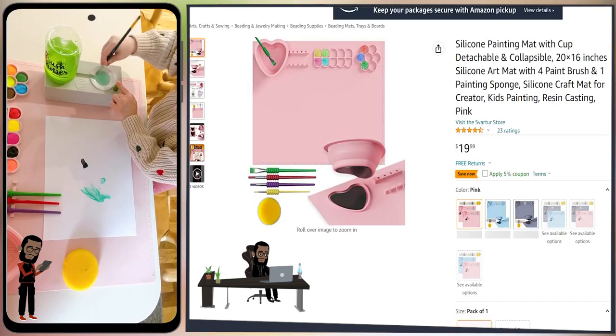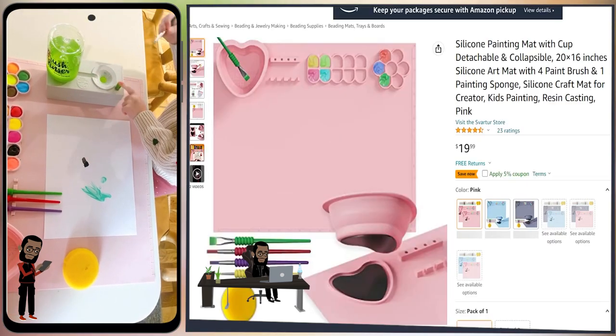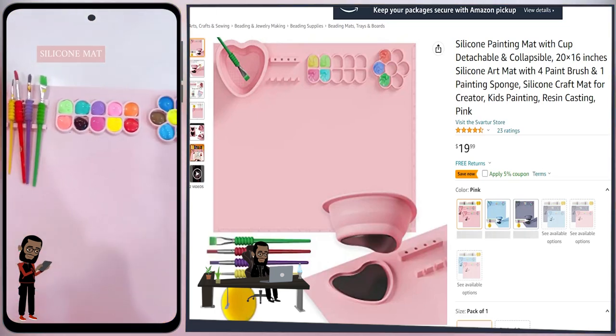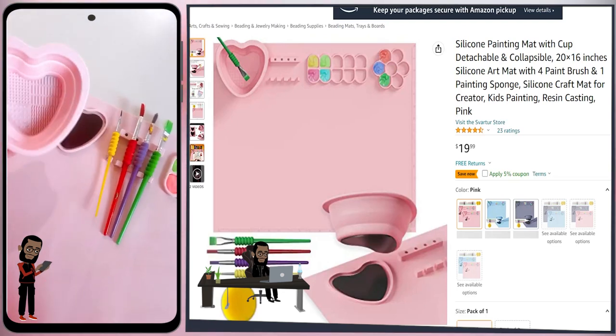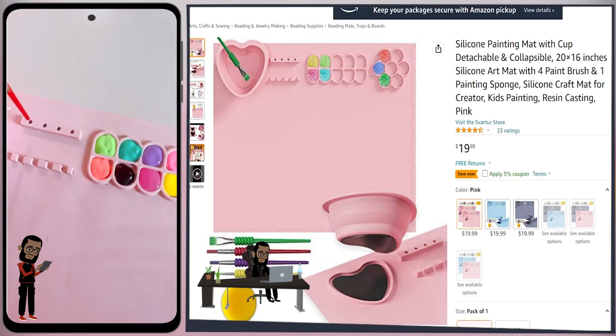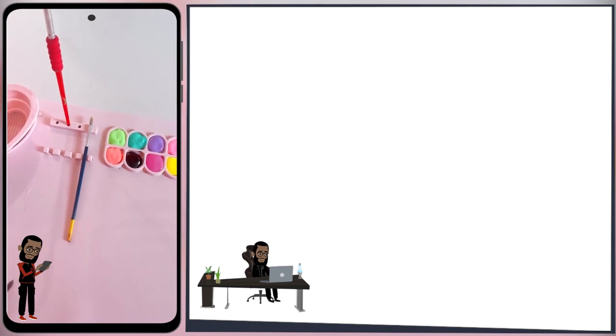When you're done, open it up, empty it out, and you're ready to go again. Next up is this adorable paint mat she's using in this video. We got her this for Christmas and it's so cute with a spot for all of her paints and brushes. The best part is the cup for water is magnetized to the mat, so there's no spilling. When she's done with her project, we rinse it off, throw it in the dishwasher, and there's no more cleaning a ton of paint off our counters.